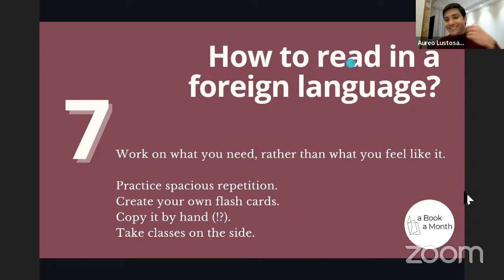Then there's one thing that is useful for learning in general, not only for foreign languages. Work on what you need rather than what you feel like. Sometimes we prefer to work on stuff we're good at, right? So it's a challenge. Quite often, the things we don't like are the things we're not good at. I challenge you to be very good at something and not like doing it, right? If you're good, probably you like it. If you don't like it, probably you're not good at it, right?